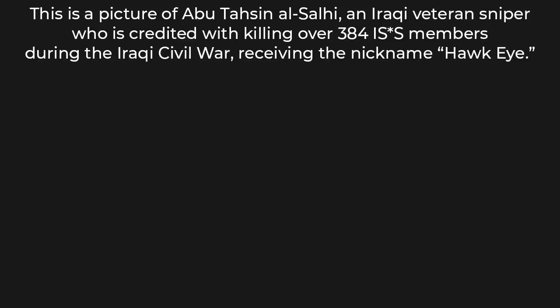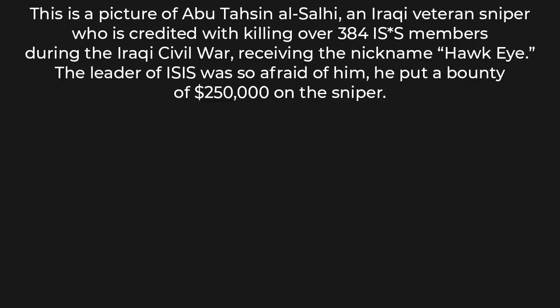This is a picture of Abu Tayyim al-Sawhi, an Iraqi veteran sniper who is credited with killing over 384 ISIS members during the Iraqi Civil War, receiving the nickname Hawkeye. The leader of ISIS was so afraid of him, he put a bounty of $250,000 on the sniper.